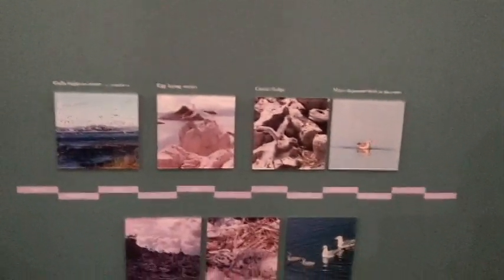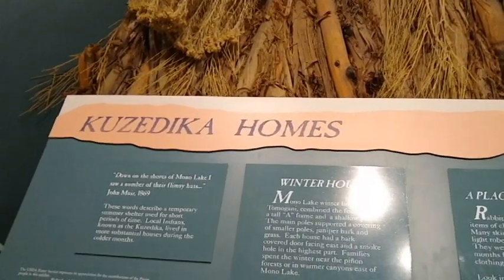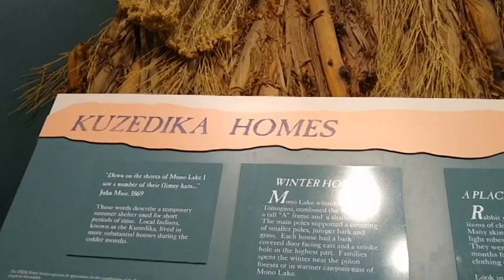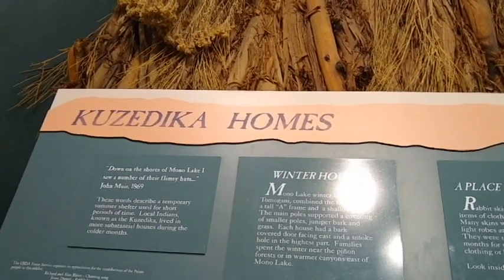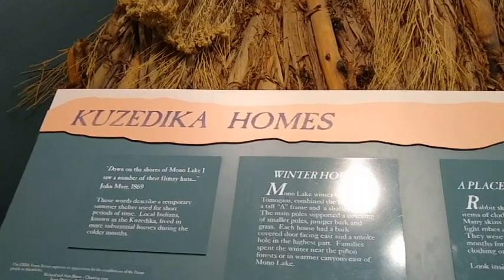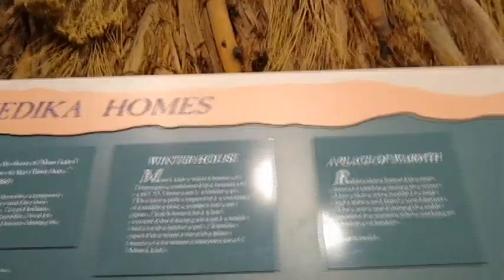Everyday life in a gull rookery. Many seagulls live around and near Mono Lake and thrive. I know I won't say this right, but Kutzadika homes down on the shores of Mono Lake. I saw a number of their flimsy huts. John Muir, 1869. These are the people that used to live here.